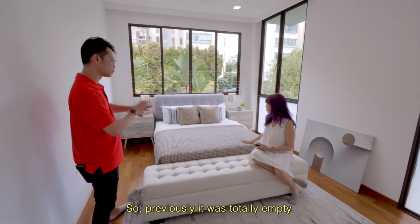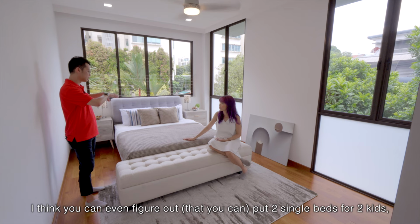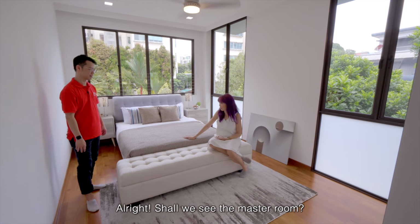Previously it was totally empty. We don't know whether we can fit a king size or a queen size. So this is a queen size. I think you can even figure it out to put two single beds for two kids if you want to. Oh yes, that's true. Alright, shall we see the master room? Yes, let's go.